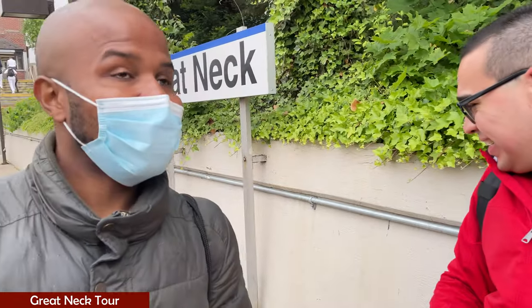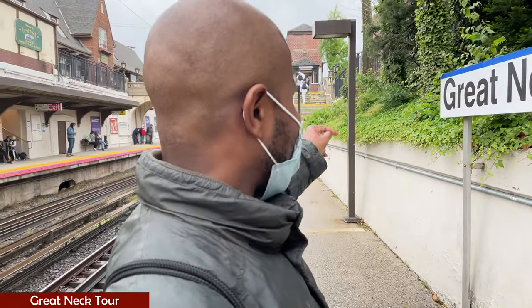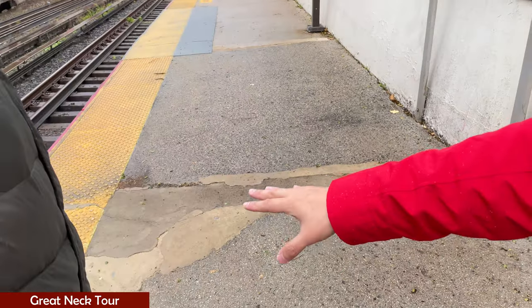I think these are older lighting poles. You don't know that, though. Huh? You don't know that, though. No, because I've seen poles like these on the Metro North. Yep.